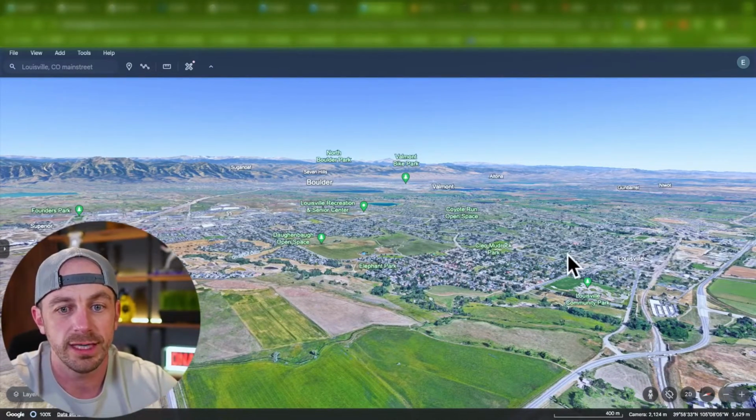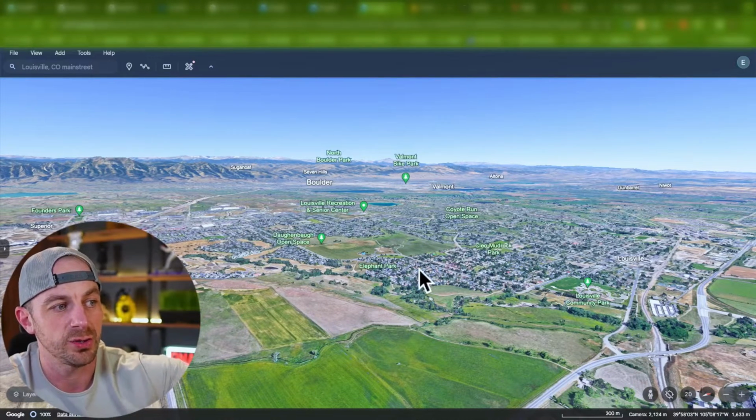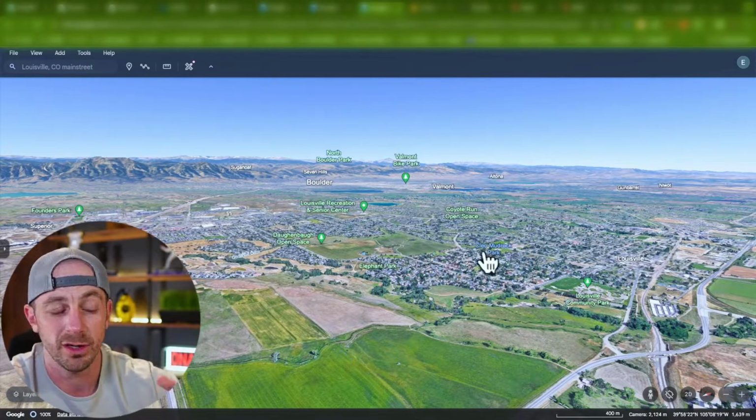And for whatever reason, you do tend to see more greenery up here in the northern area, especially out here as we start getting more toward the foothills, even north into Fort Collins, where we do tend to start getting more lakes and just more water, which is kind of nice.